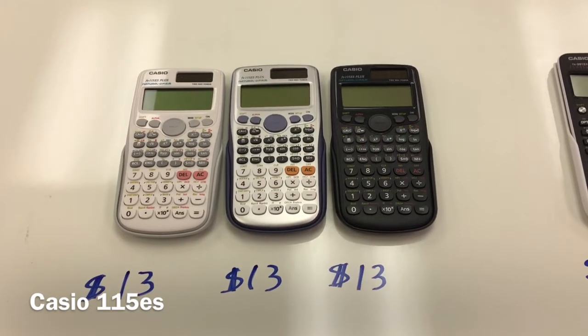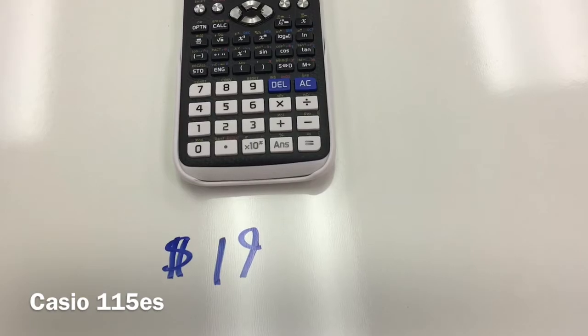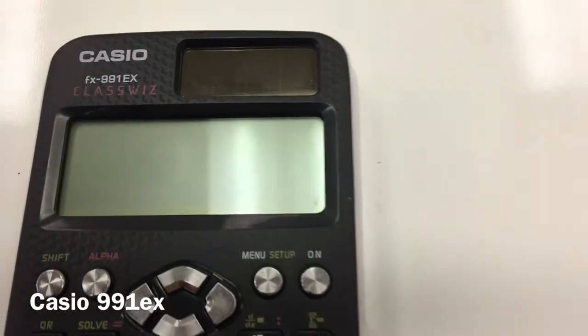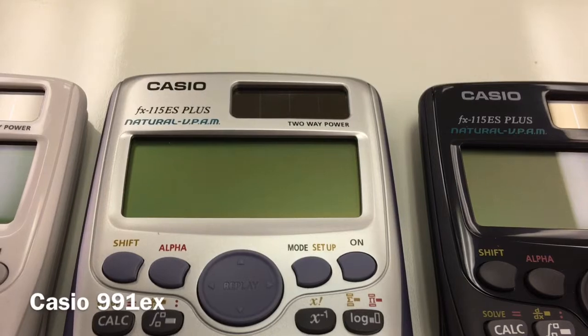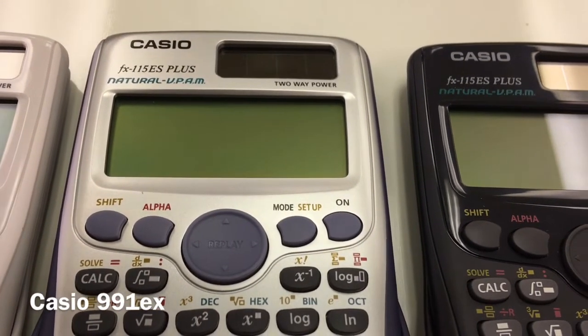Now the upgrade from that is this Casio, but it's $19. And it's a little bit more powerful, but I like these 115 ES Plus Casios. They're really fast and they can do a lot of work for you.